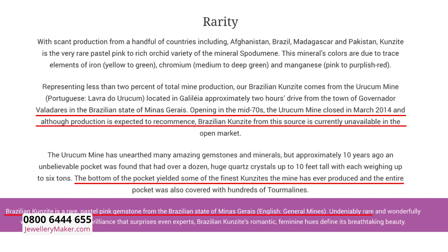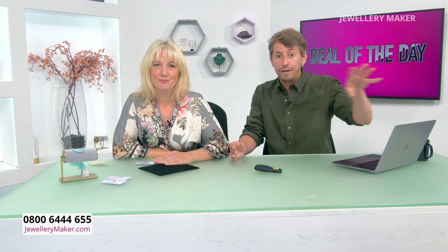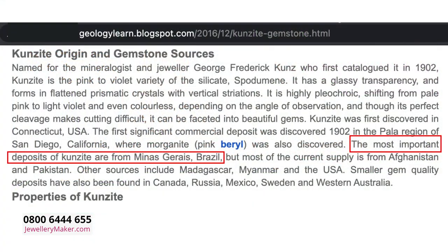Well, guys and girls at home, I can tell you that over the last 4 years of that mine, there has been zero production at all. And that's really key as to why I've done this, because at a time now where people are asking left, right and center to get their hands on this, we have still got some in our vault in loose gemstones.